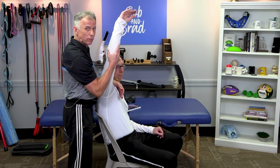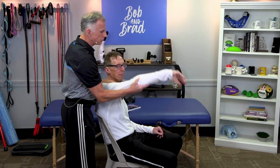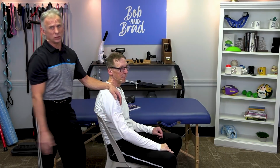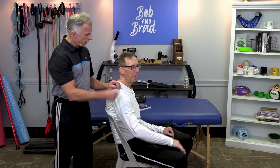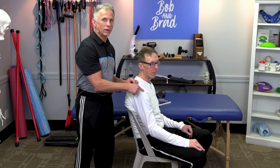I'm going to go to the end range where it doesn't want to go anymore and just put a little overpressure. I've worked with enough people that when you get up in here, if it's positive, the person says, ouch, I don't like that. It might be on the way up. And the pain right here is where you want to feel it. It recreates your pain. If they say it hurts back in here, it's positive.